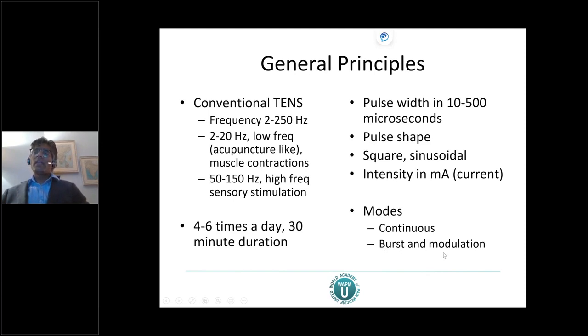And also you have modulation, where you can slowly increase the intensity of each pulse and then decrease the intensity of each pulse over a finite period. And that can also change such that the intensity that a patient feels is not always constant. Clearly, as the devices become more technologically advanced, you'll have different variations of these various settings.